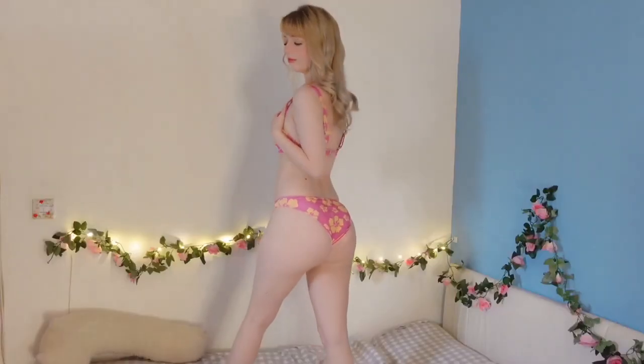Bikini. This one is so super cute. I love the colors. I think this is super tropical vibes again. I can pretend that I'm not on a cold Welsh beach. I can pretend that I'm in the Maldives somewhere or Hawaii.